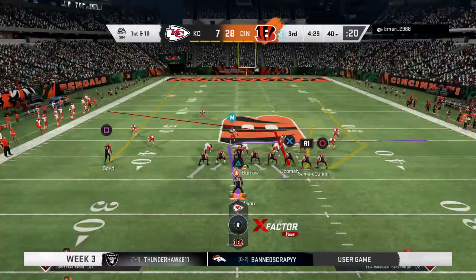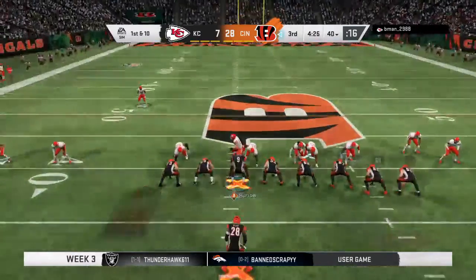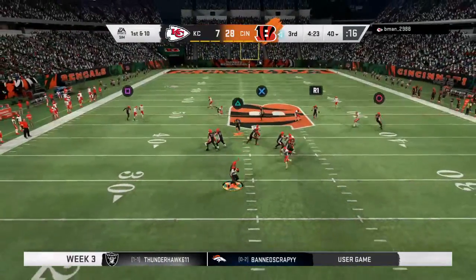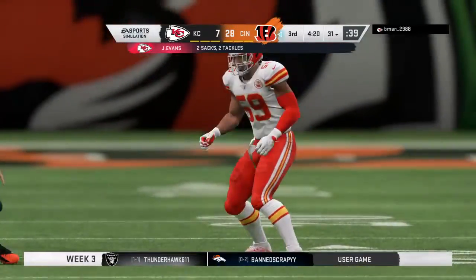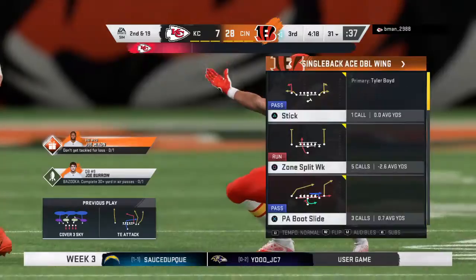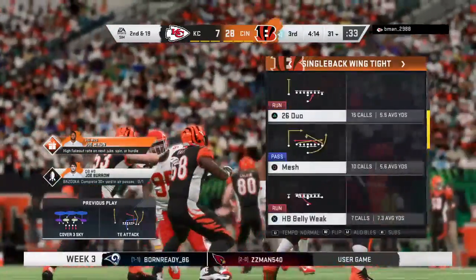Set, ready? I got him. On first down, he'll drop to throw. Nowhere to escape, and he goes down. Jordan Evans, he's the one to get him, and that is sack number 7 for him on the year.